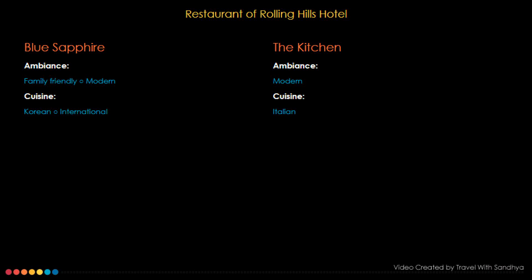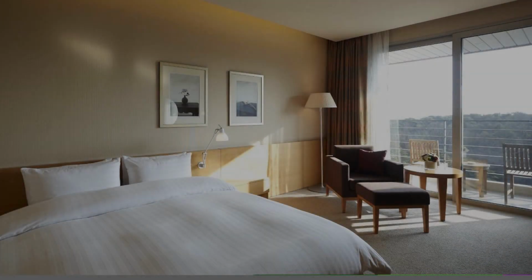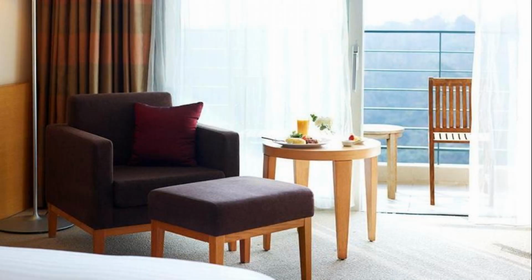On the screen, you can find all the restaurant details we provide, including information about the cuisine and meals open for and dietary options.